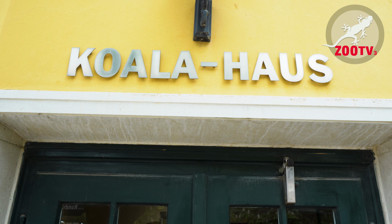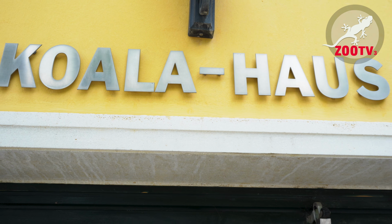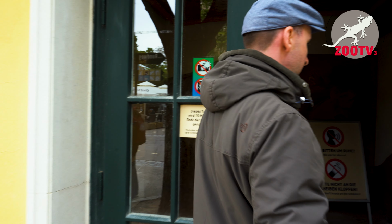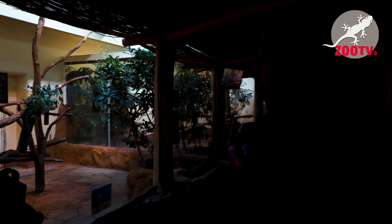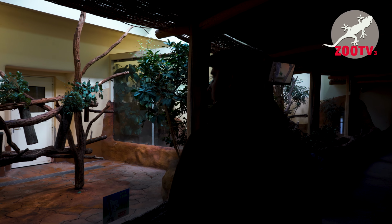Historically, in 1856 this house was designed for rhinoceros. Since 2002 Schönbrunn Zoo has kept koalas here. Koalas are rare animals in zoos. You can see only a few animals in Europe. Because of their distinctive appearance, koalas along with kangaroos are recognized worldwide as symbols of Australia.